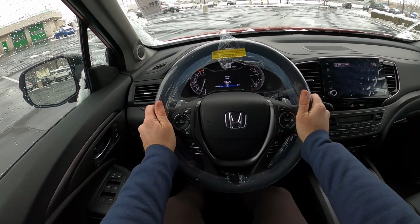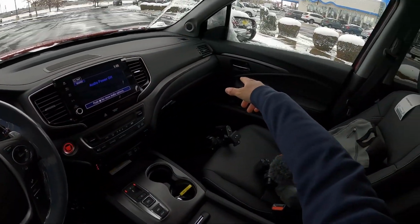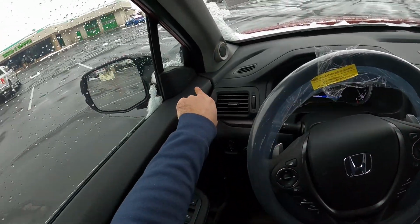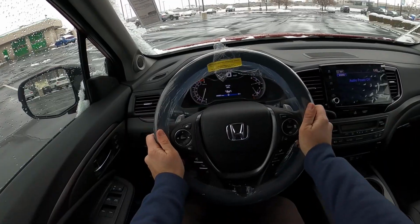Well, let's talk about visibility before we set off here. Here's your visibility over the hood. Both of the mirrors do have blind spot monitoring, by the way, looks like. And then throughout the rest of the rear, at least I think so, because it has the little, yeah, it has blind spot monitoring. Anyways, let's set off.